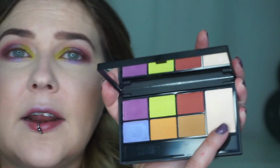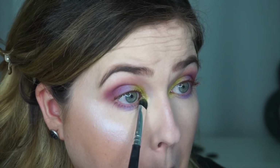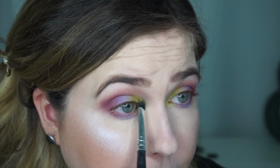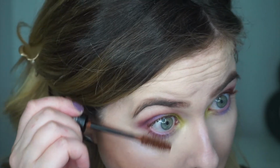And then I'm going to take the highlight. I probably should use this as my highlight. I'm gonna take this highlighty shade and just kind of pop it over top, just to give it a little more oomph and to make it shimmery, because your girl lives for a shimmery inner corner highlight. And then I'm going to take this brown mascara on my lower lash line.